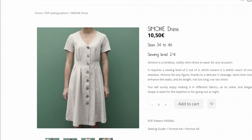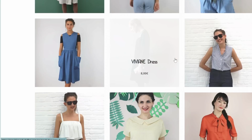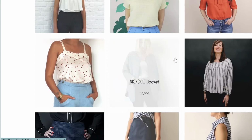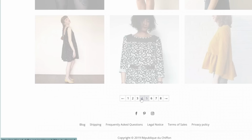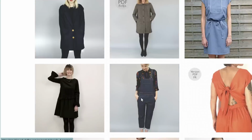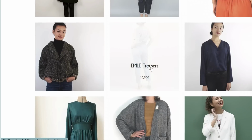So let's see if they've got any trouser patterns that might interest me.